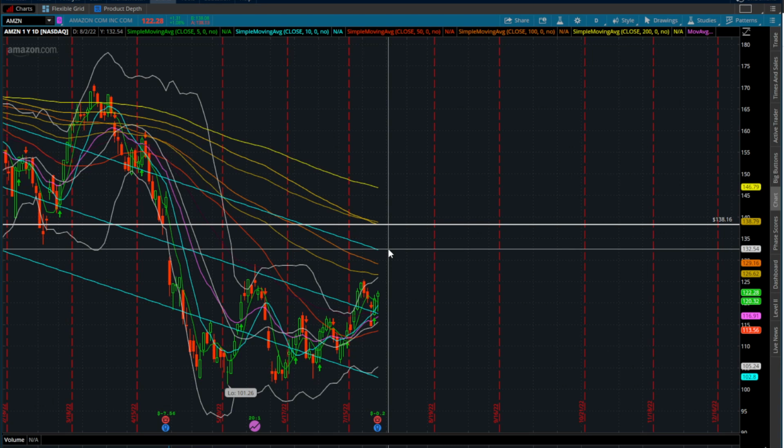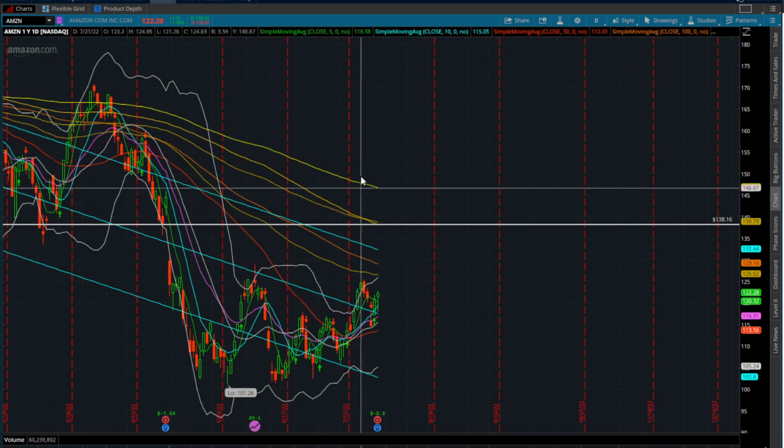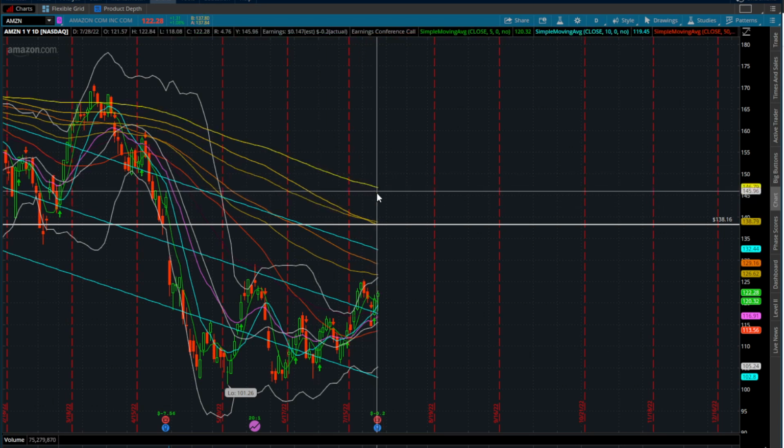For anyone looking to play Amazon tomorrow, all you're looking to do is play to the upside, and take the after hours and pre-market highs. Any sort of dip, allow that dip to be bought up, and then when we pass through those highs again from the after hours and the pre-market, that's when you're going to want to get long. Just understand your maximum potential here is around 146.